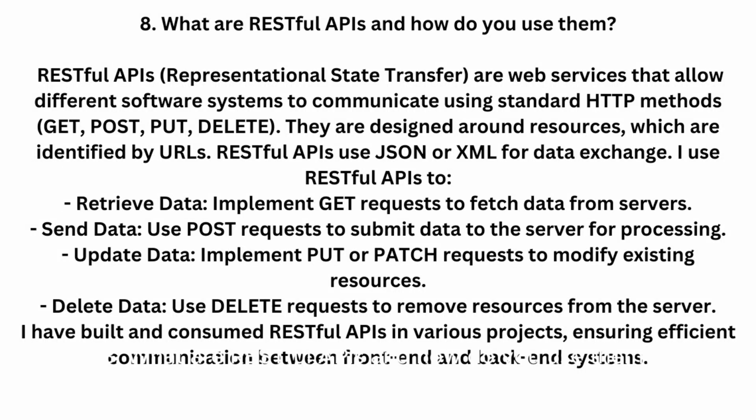8. What are RESTful APIs and how do you use them? RESTful APIs, representational state transfer, are web services that allow different software systems to communicate using standard HTTP methods: GET, POST, PUT, DELETE. They are designed around resources, which are identified by URLs. RESTful APIs use JSON or XML for data exchange.